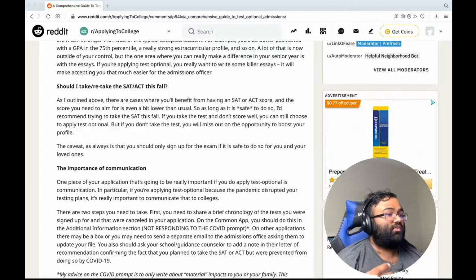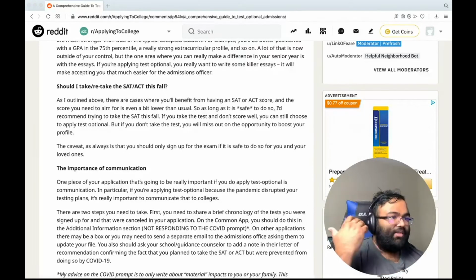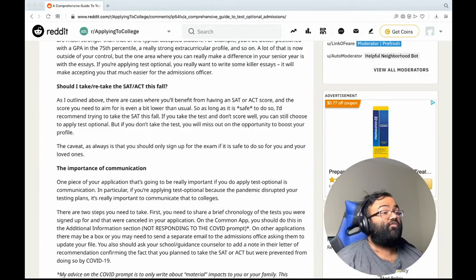So if you're in a situation where someone in your household is immunocompromised or old or at some sort of risk for the coronavirus, and your town or your community also has had many outbreaks or is in the midst of an outbreak, I would say maybe be careful at that point. It's not worth your family's health. And obviously, we'll talk about how you can communicate to colleges about this decision that you made.